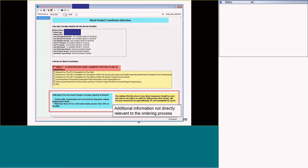That's at the very bottom. Again, just informational, nothing to drive the user. Really, the key for us, we think, was the middle section that says, check the box that you think is most appropriate for this patient. Is it the hemoglobin of 7, hemoglobin of 8 with coronary artery disease or unstable angina, hemoglobin of 9 for induction therapy of acute leukemia?